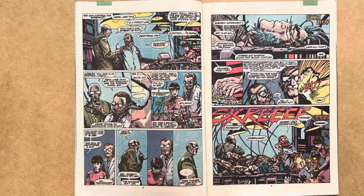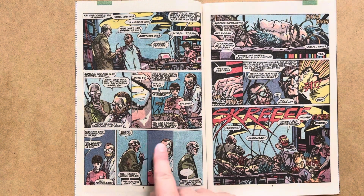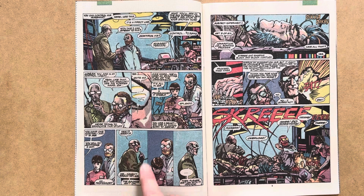So they're getting ready here for this experiment in behavioral programming. The professor's impatient. Here he is saying, Logan, you're in my control, Logan. And he says here, you have one master and it is me. You will do anything I say. And Cornelius interrupts. Oh, Professor, yes, what? We haven't begun yet, sir. The machine isn't on. So a little kind of moment of levity here, some humor. And the professor then with his shoulders slumped. Then please get on with it, Doctor.